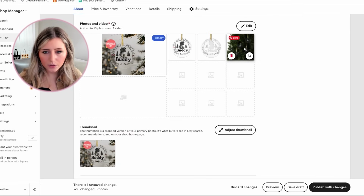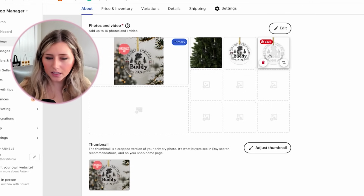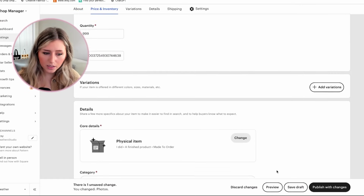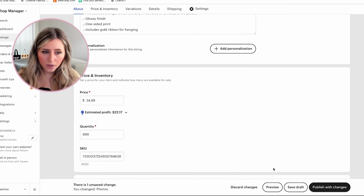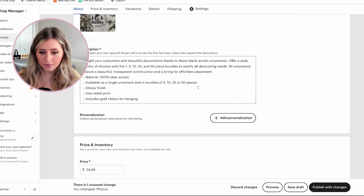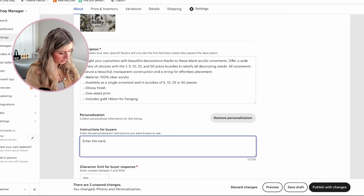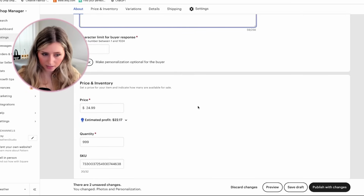For this, you can keep on the two pictures. Personally, I think this is fine to kind of show the back, but I like deleting white background pictures. For the personalization aspect, to turn on personalization, you will want to turn on the personalization underneath the description area. We'll add a personalization. So enter the name of your dog below, maximum of maybe 12 characters. And then now we have the personalization aspect.